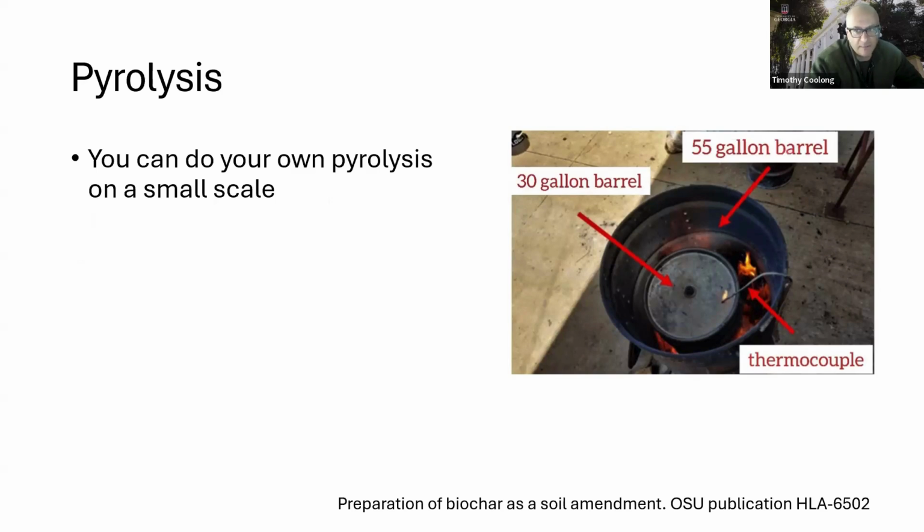But basically, the reason I chose this picture is because it shows how you would go about making it. You have a 30-gallon barrel in the middle that's sealed up. It's got a vent on it so it doesn't explode, but that's your low oxygen environment. Around that, your 55-gallon barrel is where you put your fuel, in this case wood or any other thing to heat it up. This is essentially how you would do pyrolysis. I worked with a colleague at a university in Jordan, actually, and we built something very similar to this in terms of how to make biochar.